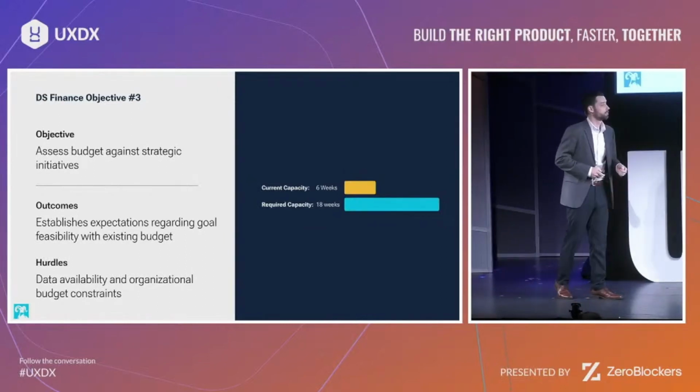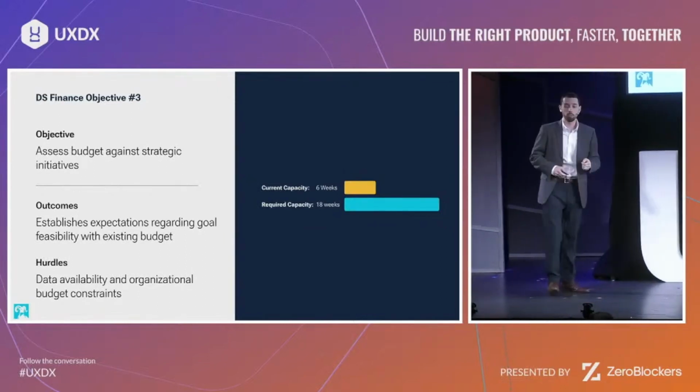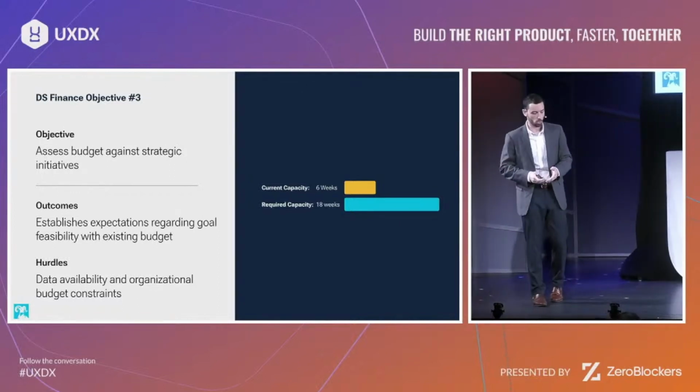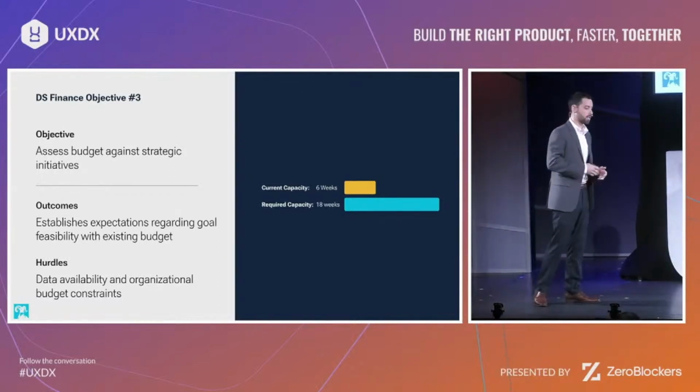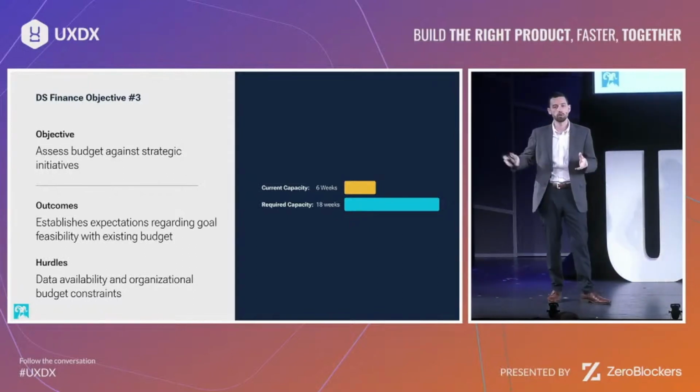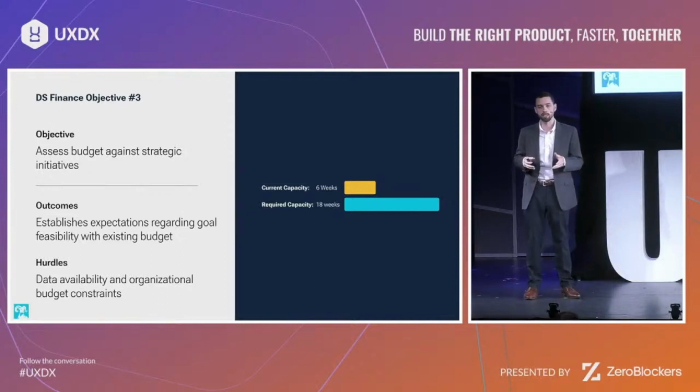The last objective of the finance function is to assess budget against strategic initiatives. And so here we're looking at how long it takes to build something and comparing that and the capacity that you have with all of the requests that are coming into your design system team.